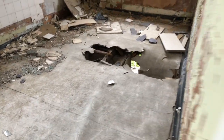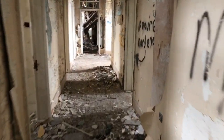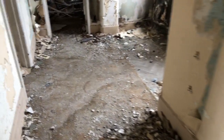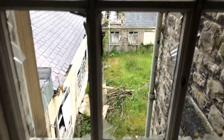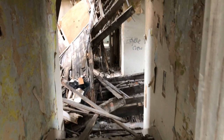Ooh, that one. Every room I walk past is all dipping down, ready to go. I'm not even sure really if I should be standing on this, what I am now. There's parquet flooring, so hopefully it's got a bit of stability to it. I'm definitely not going that way. Alright, let's get back past stairs and carry on.